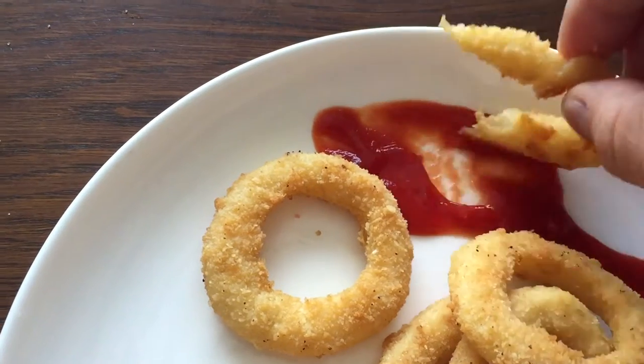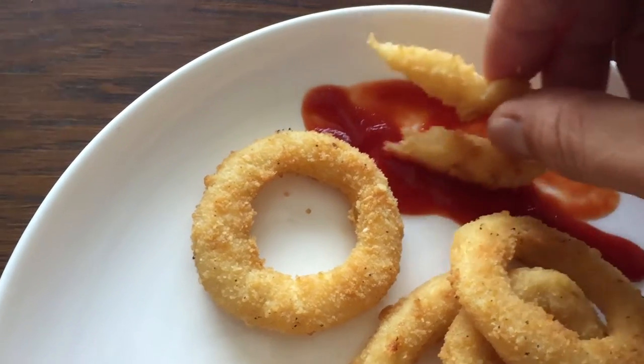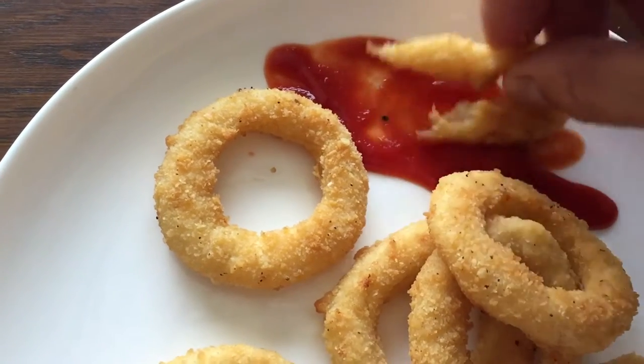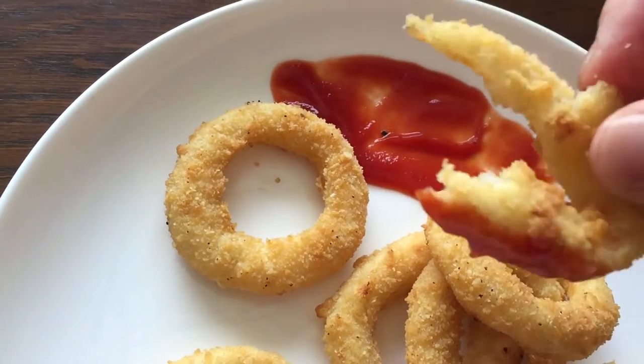that is great. So you can get onion rings here in Japan. And I think that package cost me just over 200 yen. Wow.